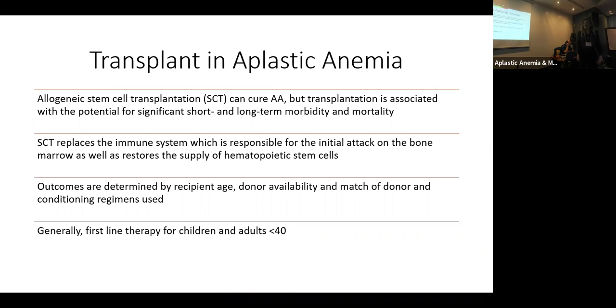So transplant. So as I mentioned, stem cell transplant actually is a curative option for aplastic anemia, but transplant is not to enter into lightly. So there is the potential for significant morbidity and mortality, and so we have to choose our patient population quite wisely. Stem cell transplant is great in aplastic anemia because it basically performs two actions. One, it helps to replace our hematopoietic components, but it also helps to replace the immune system that is causing the destruction in the first place.